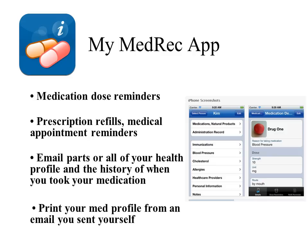If you prefer to keep track of things electronically, there's a variety of applications available for electronic devices that can help. Some keep track of blood pressures, blood sugars, and so on. We'd like to point out the MedRec app in particular is good for medications. It can help you with medication dose reminders, prescription refill, and medical appointment reminders. You can also email parts or all of your healthcare profile and history of when you took your medication to yourself or healthcare provider. As well, you can print your med profile and email it to yourself as well.